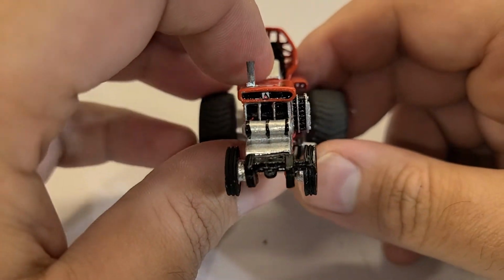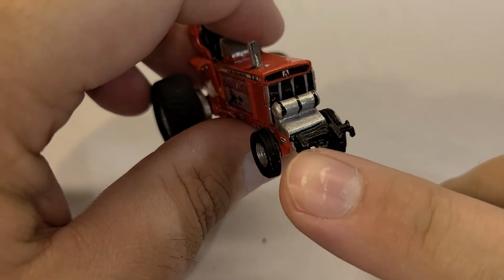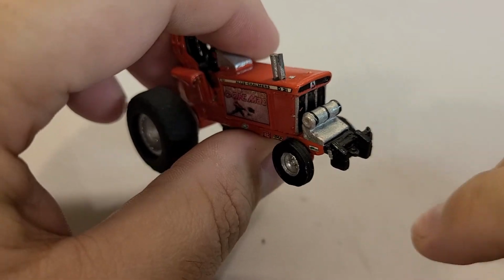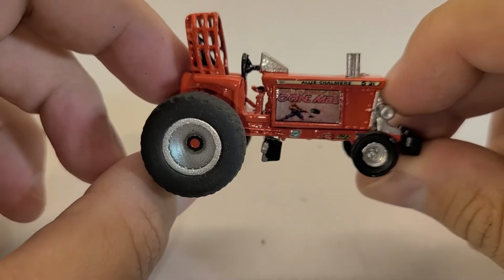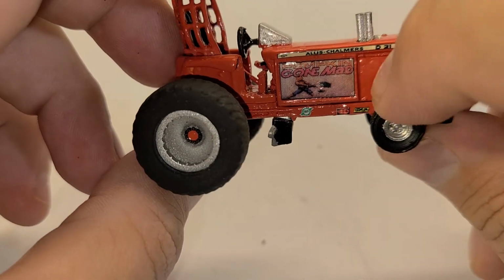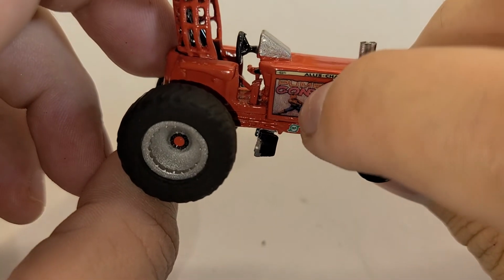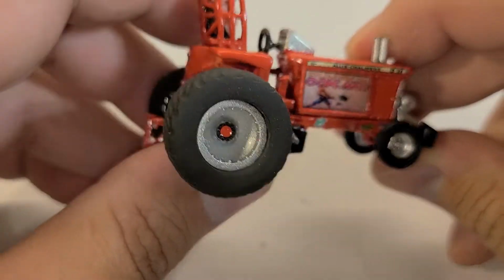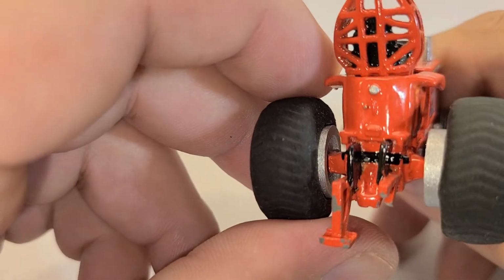Of course, Speccast does really nice details. And you can see here a piece of it's broke off, which I got this discounted heavily for what they normally go for. I'd been wanting one for a long time, and these are so hard to come by, I jumped on it. A neat little printed decal there, the Pumpkin Gone Mad. As you can see, it's an Allis-Chalmers D-21. Speccast always does a really good job with their tractors. You got your weight brackets back here.